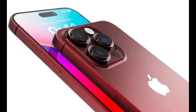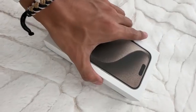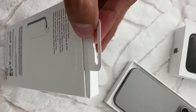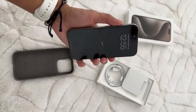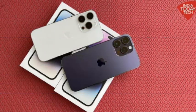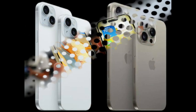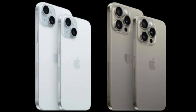iPhone 15 Pro Max vs iPhone 15 Pro differences. 1. Pro Max has a 6.7-inch screen. Pro has a 6.1-inch one. 2. Both have an A17 Pro chip. 3. Both have 8 GB RAM. 4. Pro Max has a much larger battery. 5. Similar charging speeds of around 20 W. 6. Same main and ultra-wide cameras. 7. Pro Max has 5x zoom. 15 Pro features 3x zoom. 8. Both get a USB-C port.